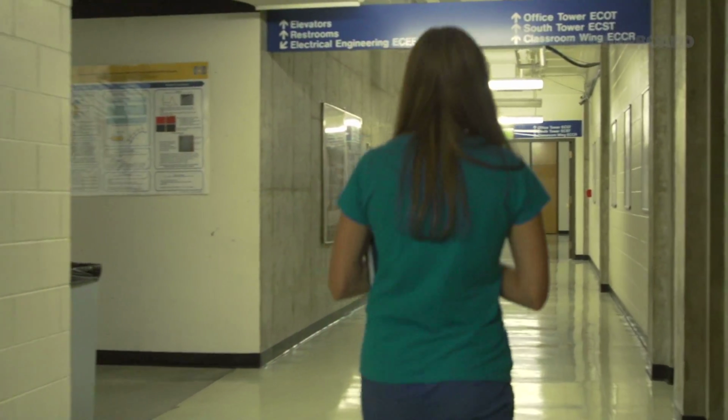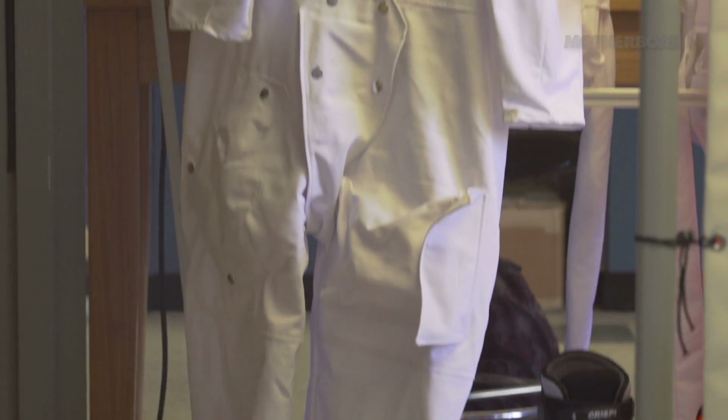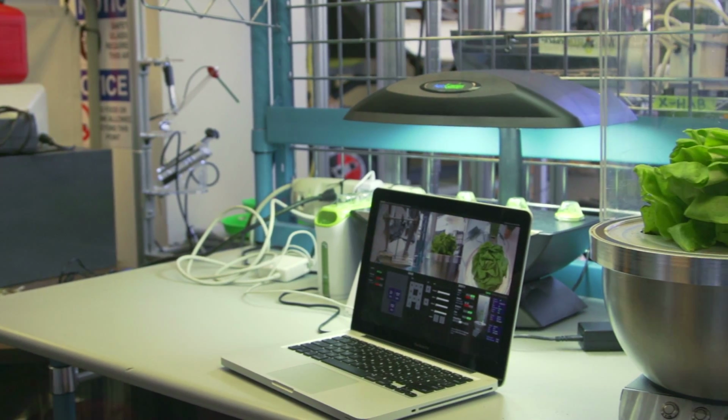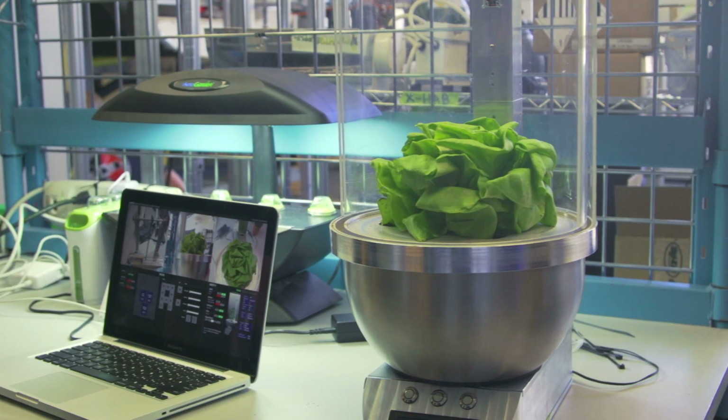My name's Heather Nava, and I am a PhD student at the University of Colorado Boulder. I study aerospace engineering sciences, and specifically in the field of bioastronautics. We really go into the depths of how you take care of living things in the space environment. So I would consider myself a space gardener or space farmer.